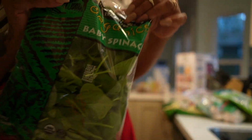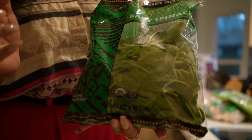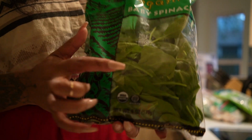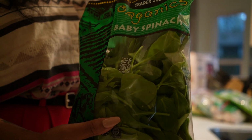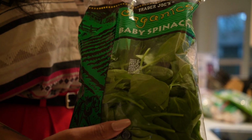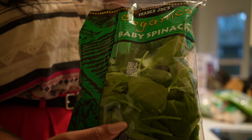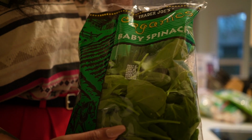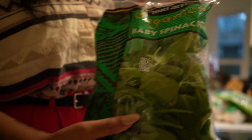Also got this baby spinach because I'm gonna be, of course, eating this as a side with my breakfasts, but also I love to put spinach into my ramen. So got the spinach for that. I wanted 2 bags, but Trader Joe's was really busy today, so I'll probably pick up another bag tomorrow morning if I can find it.